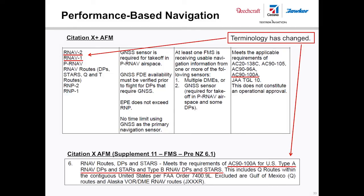However, if we go back in time and look at the legacy Citation 10, there was an earlier, now outdated navigation specification underlined there as U.S. Type A and Type B RNAV departure procedures and arrivals.